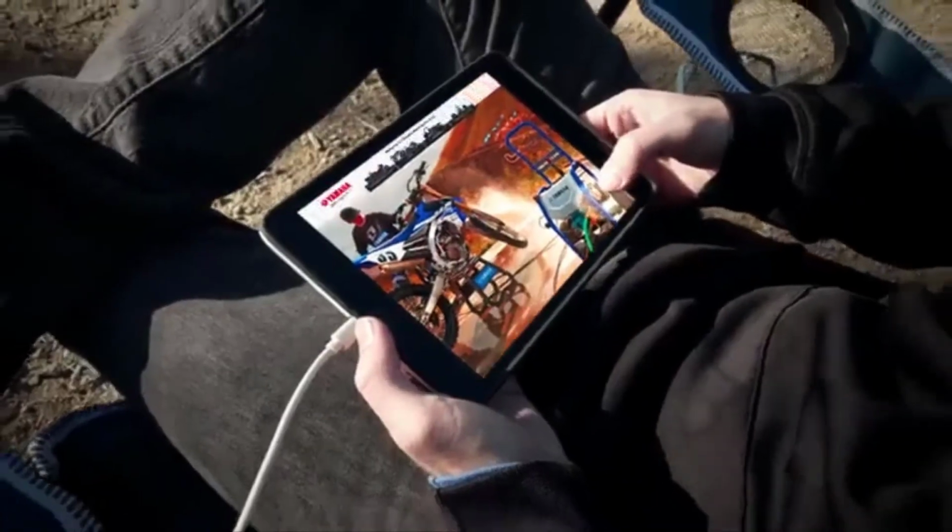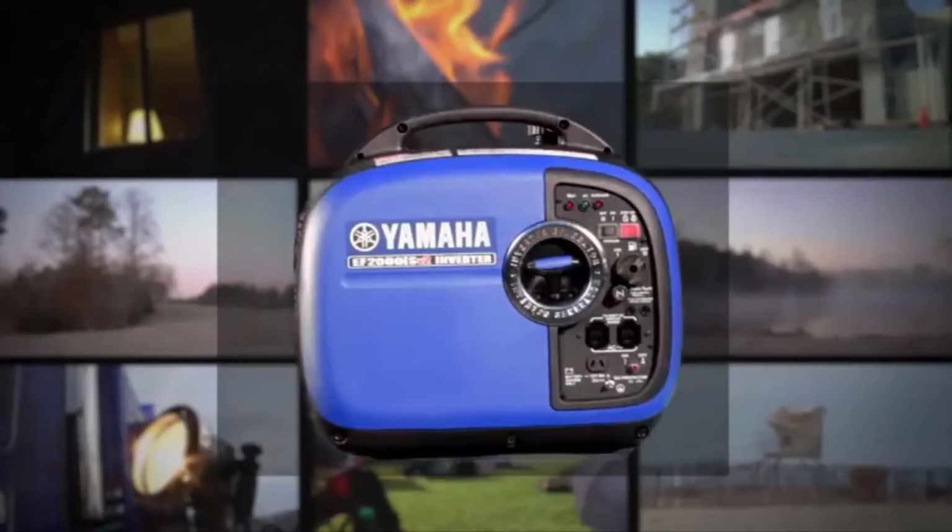We've listed down the top 5 best quiet generators and their key features, plus the things to consider to help you choose the best one for you.